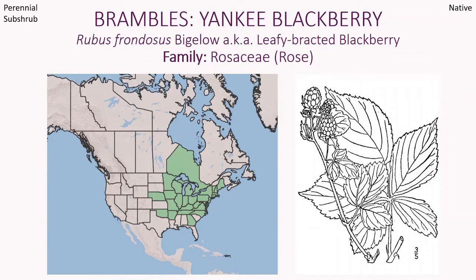You've got to be open to understanding that you're going to be looking for those fruits. You're going to be looking, when it's flowering, for those 5-petaled flowers. You're going to be looking for canes, or trailing vines, depending.